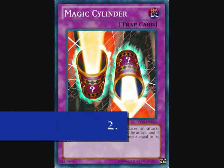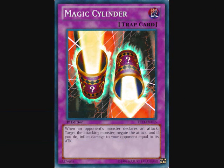In at number 2 is Magic Cylinder. Now you're probably surprised to see this card in at number 2, but this card has become a very, very recent hate card of mine, because it has cost me so many games you have no idea, on DevPro, on Dueling Network, and in real life.